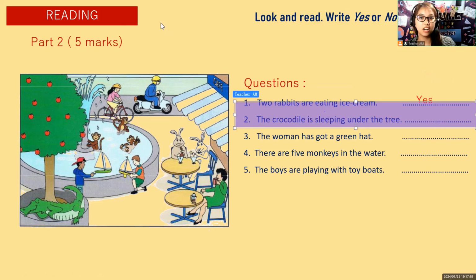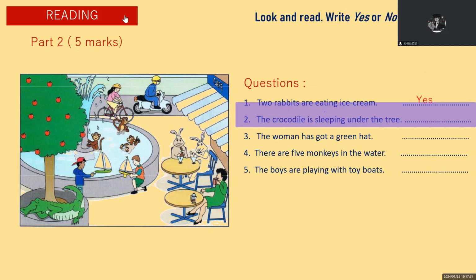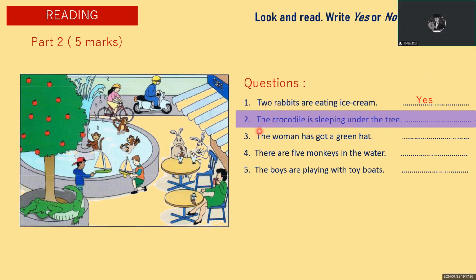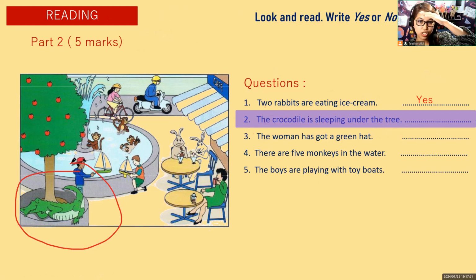Now how about number two? Please read. The crocodile is sleeping under the tree. Very good. Look at the crocodile. Is it sleeping under the tree? Yes or no? Yes. Yes, nice.